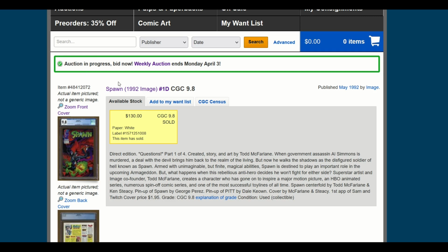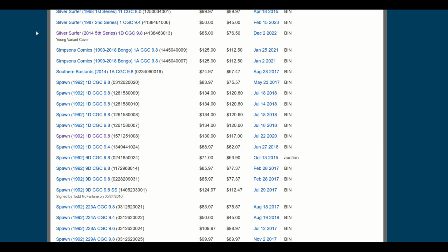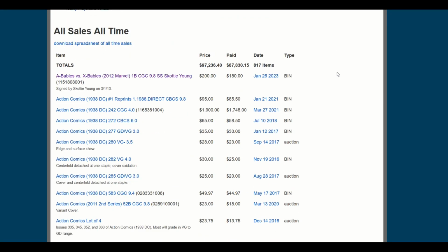Now, the way I do it is I don't actually get the comics shipped to my house. So I buy the books, and then I list them for sale. So I'm going to show you that technique right now. Okay, so here's the actual technique on how to flip comic books and make some money specifically using mycomicshop.com, but you could use another website as well.